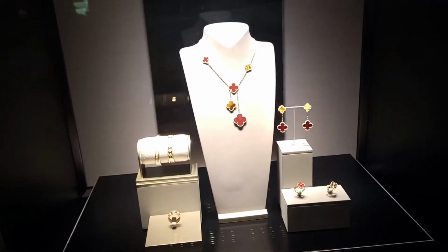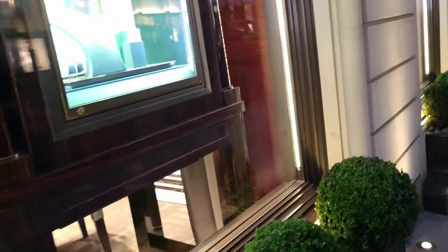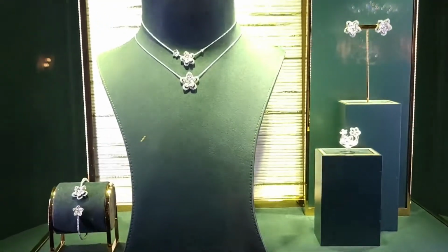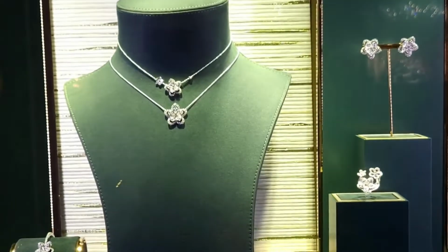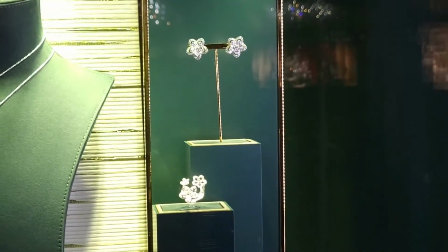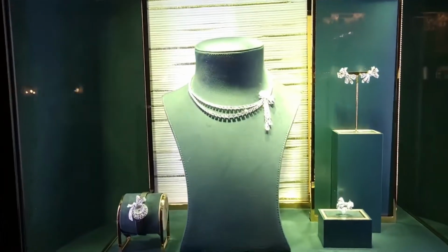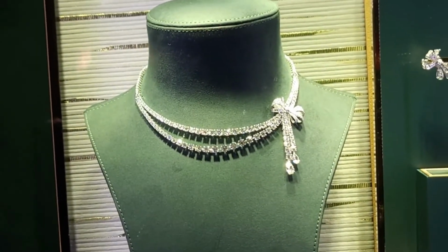Now, I'm not a jewellery expert, but I have a funny feeling that's more costume jewellery. That's Van Cleef still. Then we go next door to Graf. And Graf have certainly got the old sparklies in the window here. Oh, look at that necklace. Wow.